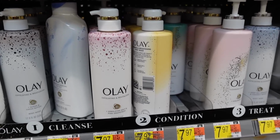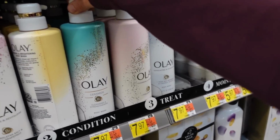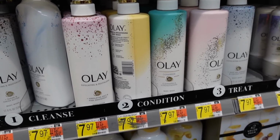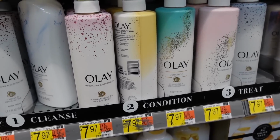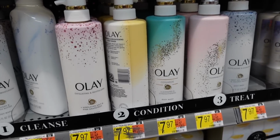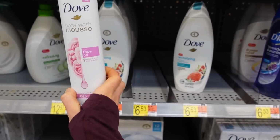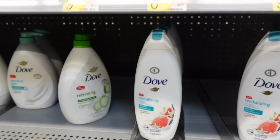Now these Olay body washes, they have one with ceramides. Again, when it comes to the marketing claims around ingredients in body washes, I have a high level of skepticism. I'm not saying they can't work, because certain technologies and things in formulations do allow for deposition of certain ingredients on the skin, but I'm still skeptical about some of the claims. Like, this is new, body wash mousse with rose oil. They're always coming out with something.